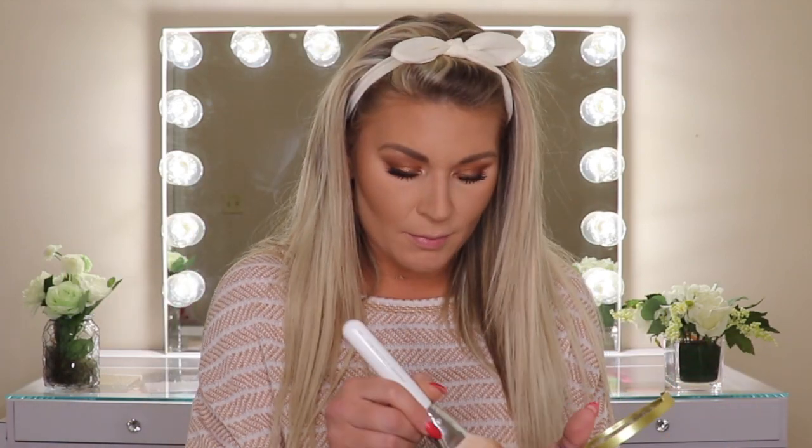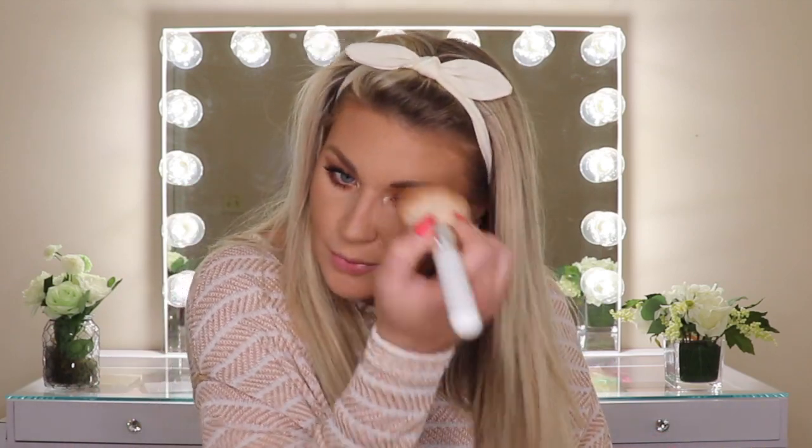So it's not super pigmented right off the bat. You do have to build it up a little bit, but I don't mind that. I'd rather have to build it up than have to blend so really hard. But it is really nice, there's no patchiness. It really just blended to the skin nicely and gives me a lot of color. So I do like that.